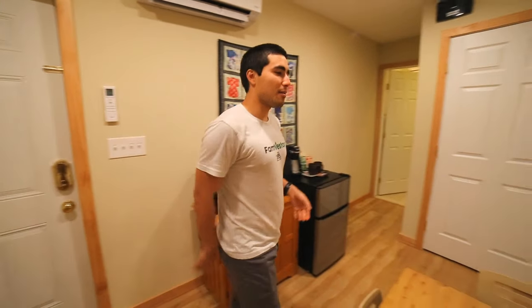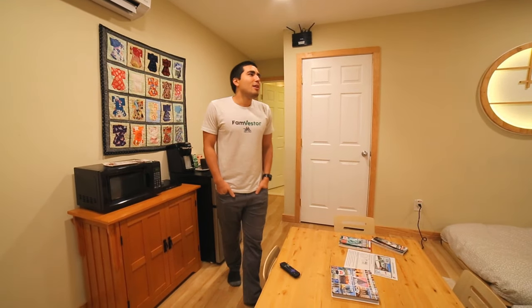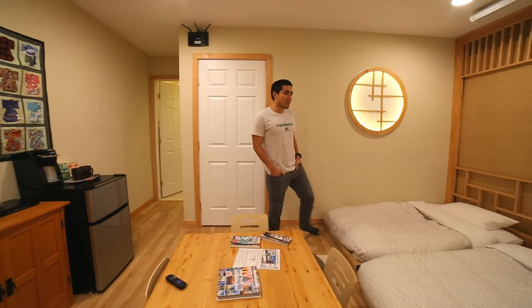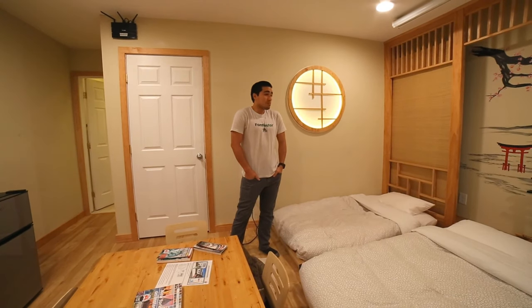We're really proud of what we've done. We installed all this flooring by hand, all the trim. So it was definitely a labor of love that we're very proud of the end result. And it's cool seeing other guests come here and give us 5-star reviews and really enjoy the space. And it's been a great side hustle that's bringing in extra income.